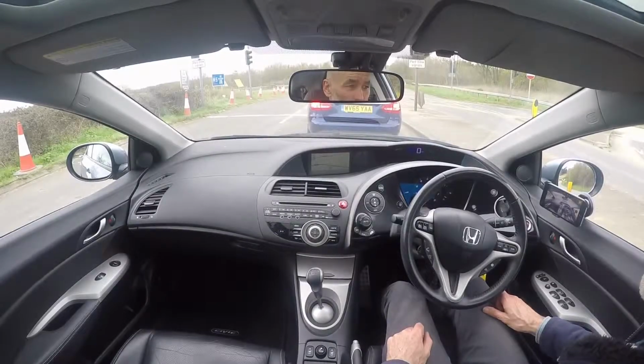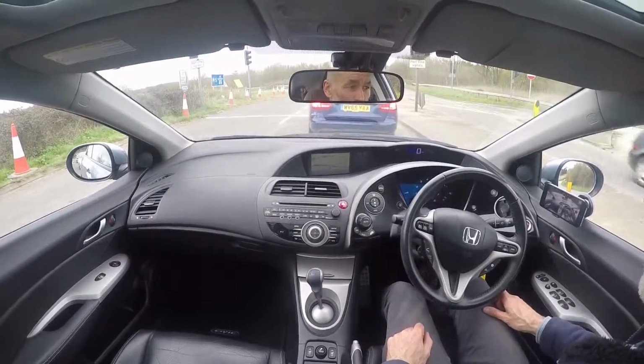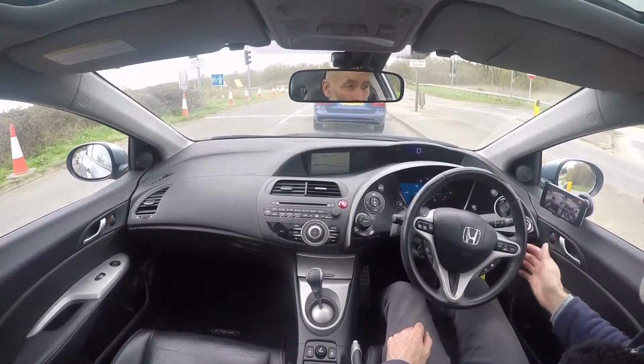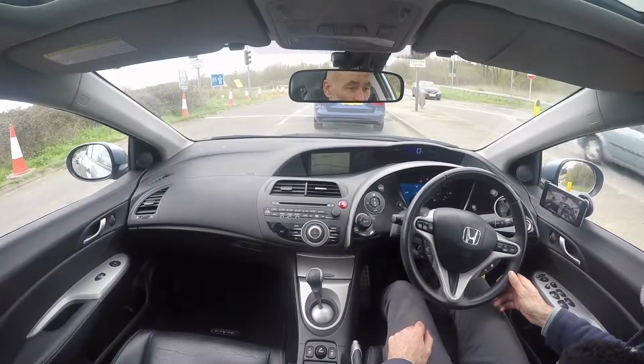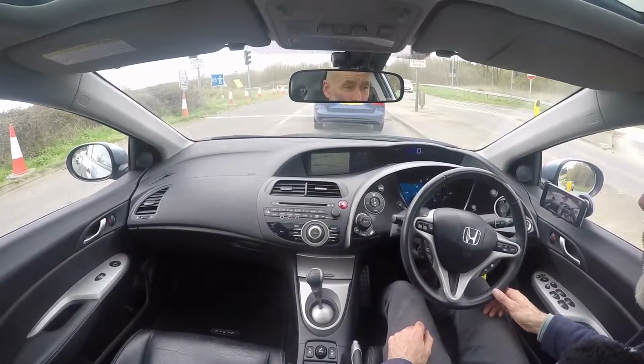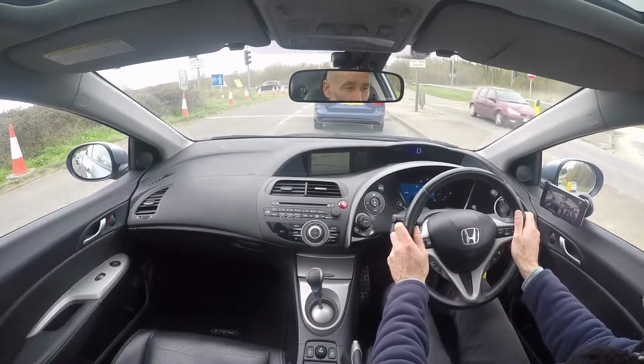Being a VTEC, it gives really good performance, but it's very civilized around town as well. This particular example starts absolutely on the button, settles to a lovely even idle as it is now. I've only just started the car, and it pulls beautifully through the rev range. As an example of one, it's absolutely fabulous.